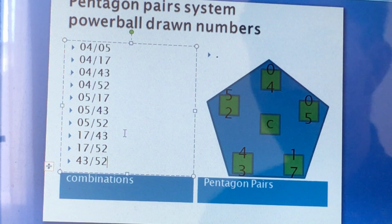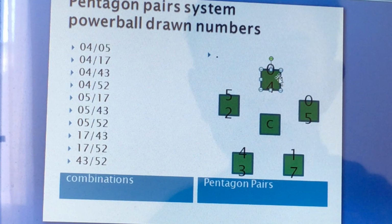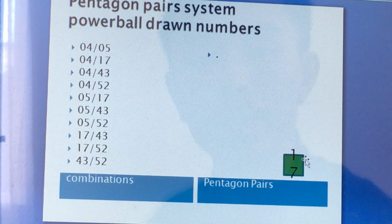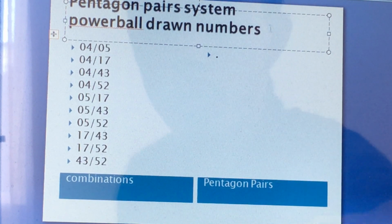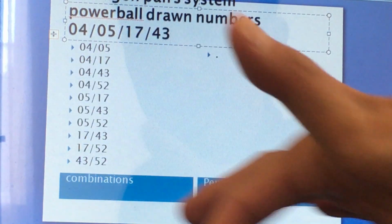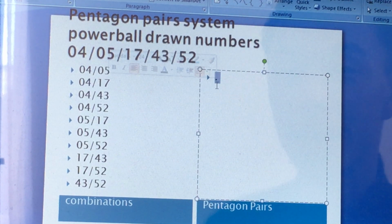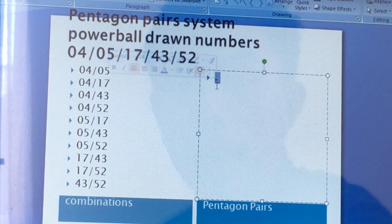So let's see how it works. Let's try to pair some numbers up. I'm going to duplicate the slide and cross all the boxes out. Now, let's remind everybody where the winning numbers are, so you don't get confused. 04, 05, 17, 43, 52. So these are your winning combination. And using one set of Pentagon, you can pair with a lot of combinations. Now, let's see which combinations will pair up correctly to form the winning number.